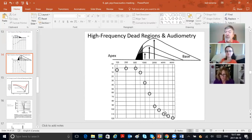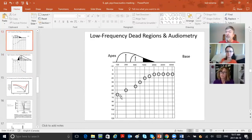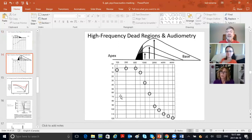How come it would look different? How come these thresholds would be so bad, whereas these aren't? The reason why is, again, the shape of the traveling wave. The further I go into your dead area, look at how much more intense I have to keep making the sound for the front of the wave to stimulate living hair cells. Do you see that? So if I tested you there, I'd have to make it a little bit intense for that front of the wave to stimulate living hair cells.